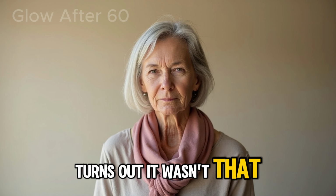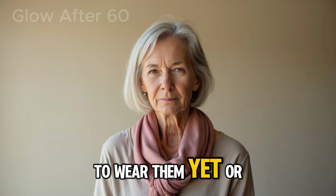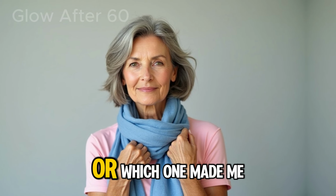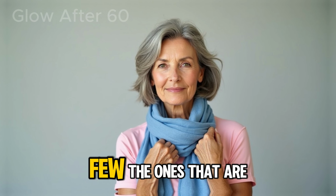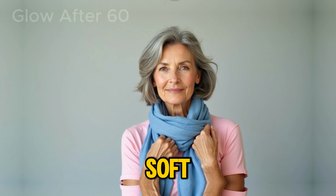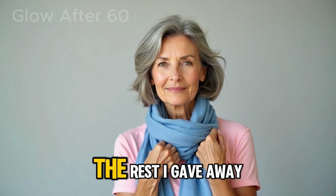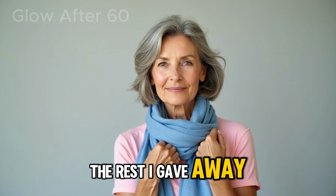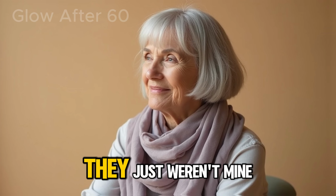Turns out it wasn't that scarves didn't suit me. I just hadn't found how to wear them yet, or when, or which one made me feel like me. Now I keep just a few. The ones that are soft, not too short, and feel kind to my face. The rest, I gave away, happily. Some scarves were never the problem. They just weren't mine.